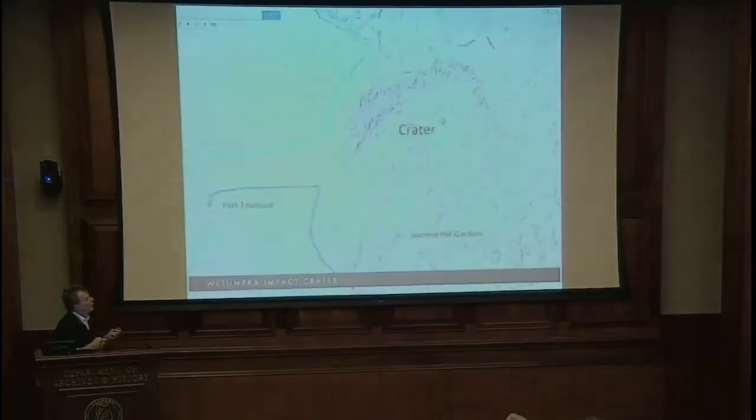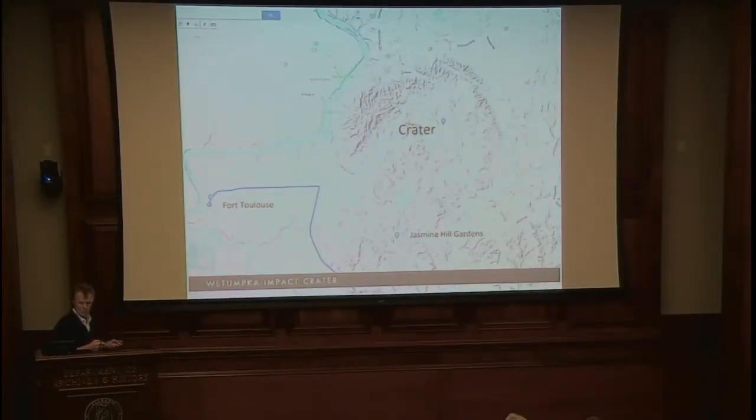When you leave Fort Toulouse, and you feel so inclined, you can travel to Jasmine Hill Gardens, and you can look north, and you can see the Wetumpka Impact Crater, which I did not know about until a few years ago. It was a crater several hundred yards wide that crashed into, this was ocean, into 100 feet of water. And it was unknown for quite a while until some geologists in the late 20th century figured out that it was there.